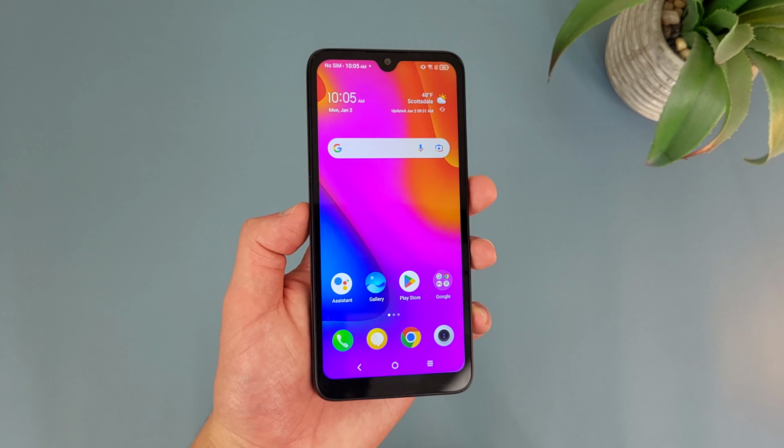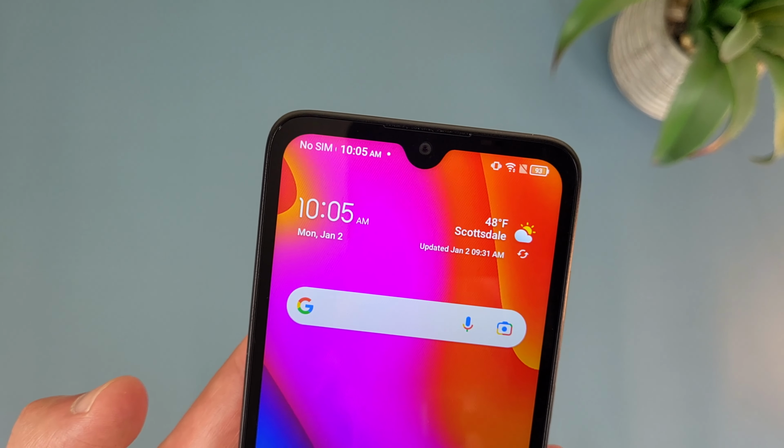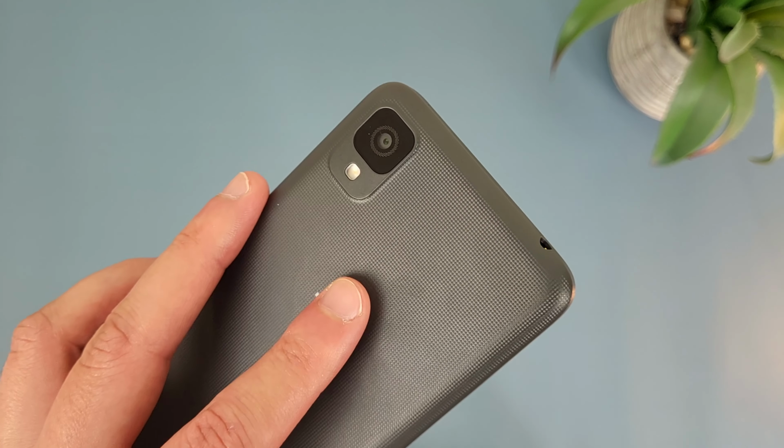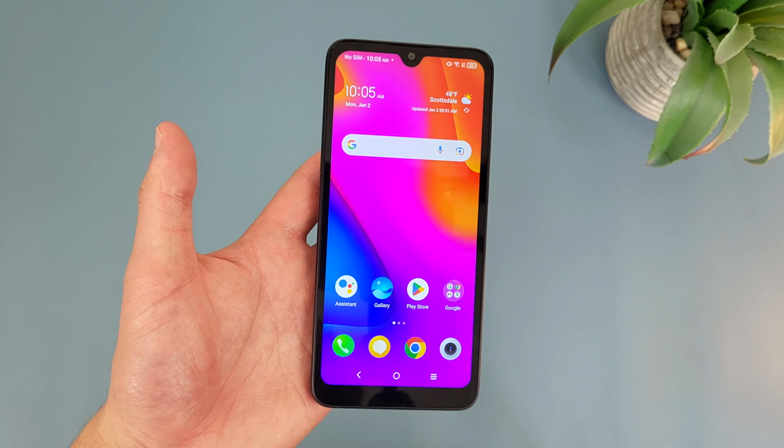For the camera setup, there's really not a whole lot here. For the front facing camera, we got a typical water drop notch design. This camera is 5 megapixels. Then on the back, we got a single camera, and this camera is 8 megapixels. So in general, as far as features go, as you can see, there's really not a whole lot there.